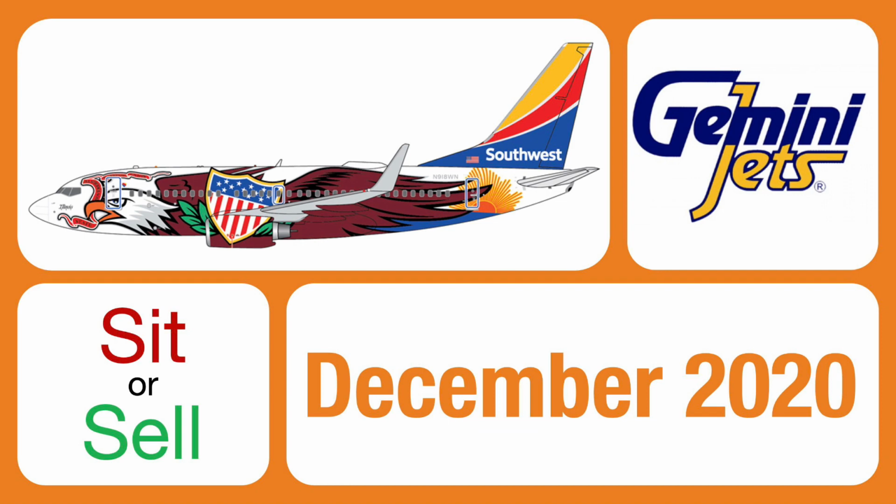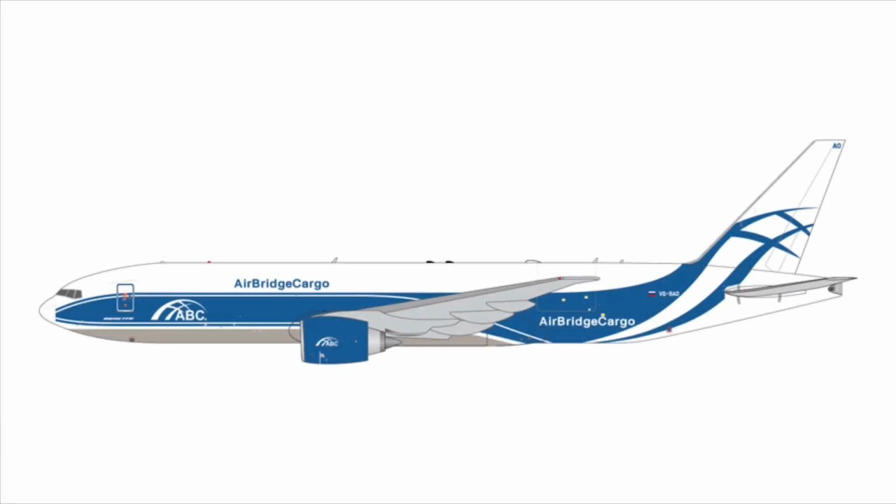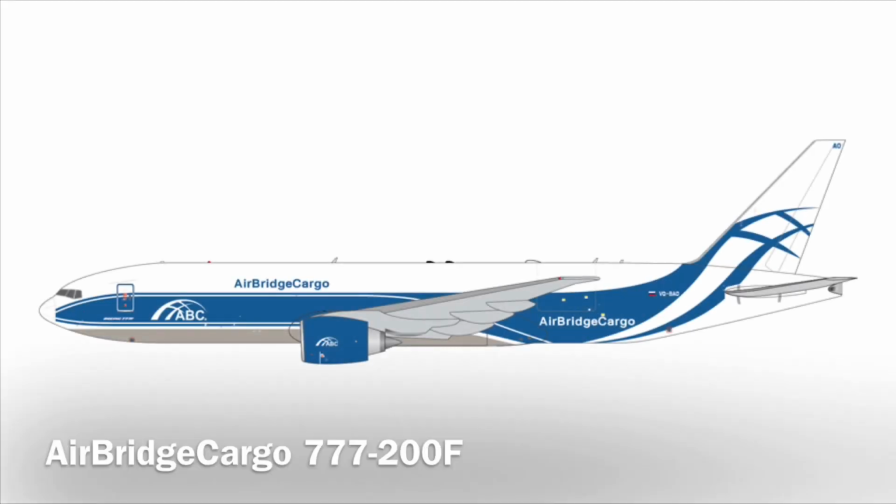Gemini Jets decided to completely skip the November releases and hope we didn't notice, and release the December releases a little early, I would say, at the end of November. Anyway, I'm super excited for them, and without further ado, let's take a look at those new models. So for the first model, we have an Airbridge Cargo 777.